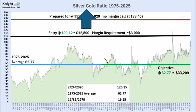Position, silver-gold. I'm in at 100.12 ounces of silver to buy 1 ounce of gold, and I'm expecting this ratio to move lower. I've allocated $12,500 per position. My exchange margin requirement per position is $3,000.